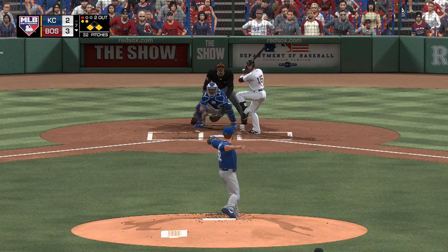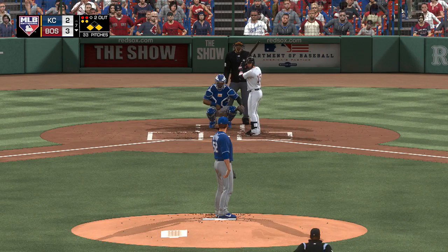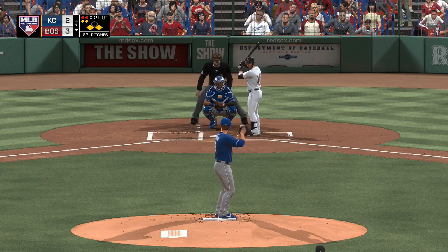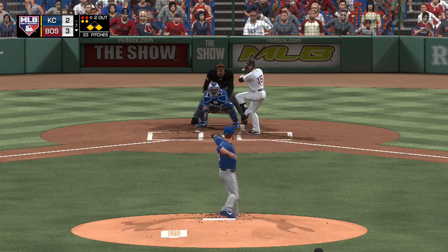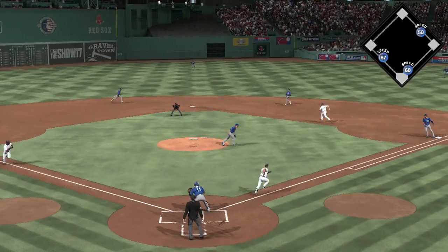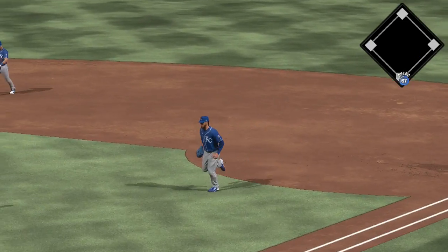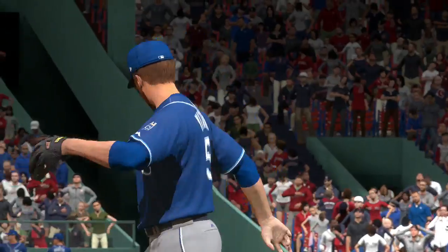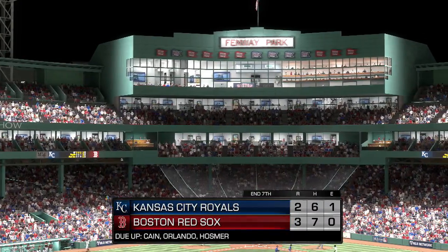The 1-2 pitch. To 2 balls and 2 strikes now. He's set. Here's the 2-2. Now here's a comebacker back to the mound. And the throw to first will be in time, so the Red Sox come up empty, and the inning is over. Boston strands a couple, but they still lead it 3-2.